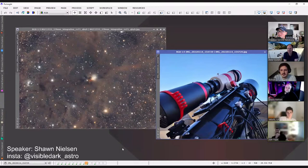What sky are you under, even? This is not taken from the city. This is up at our cottage, which is in northern Ontario, and we have a Bortle 3 sky there. So, 15 hours in a Bortle 3, and you get some really fantastic deep sky objects popping out like this. Yeah, because I'm in a Bortle 4. Like, I couldn't do it.